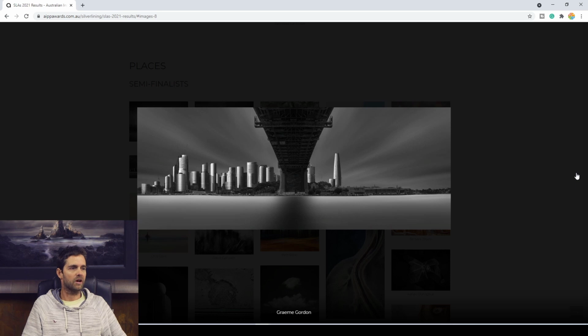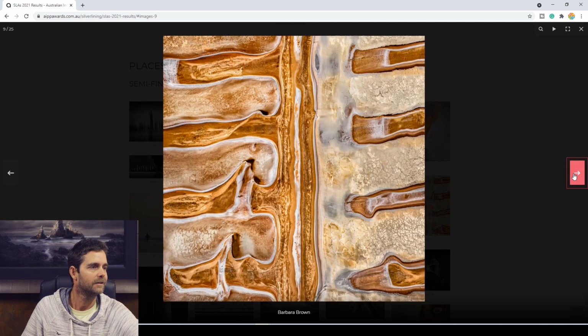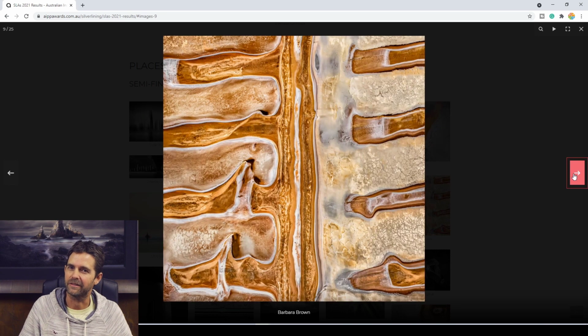He's come to make this style his own, and not many people depict light in black and white like Graham Gordon has the ability to. An absolute ripper. I don't know if it's in my top 3 yet. We'll come back once we've had a good look at all of them.